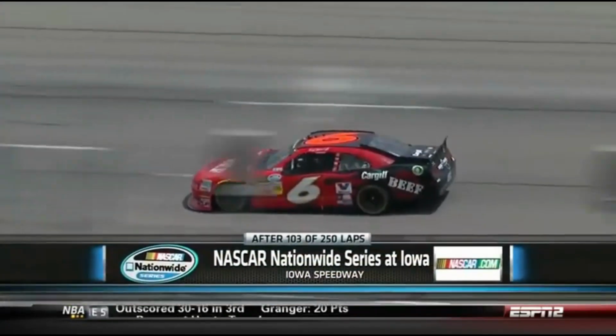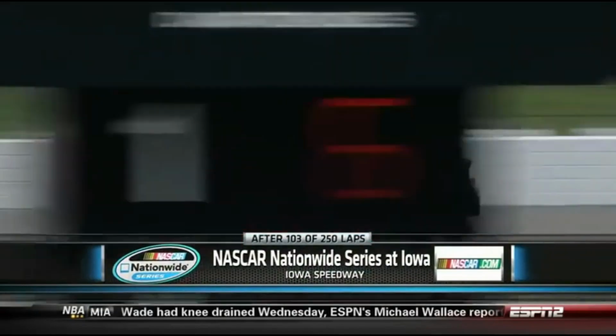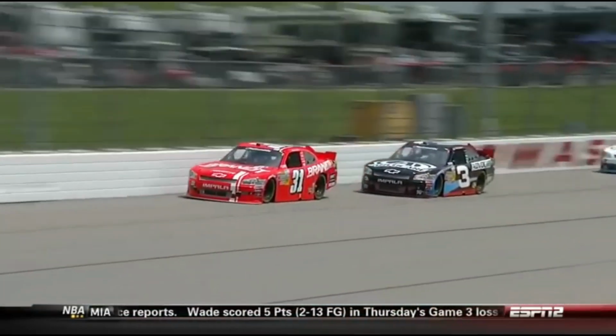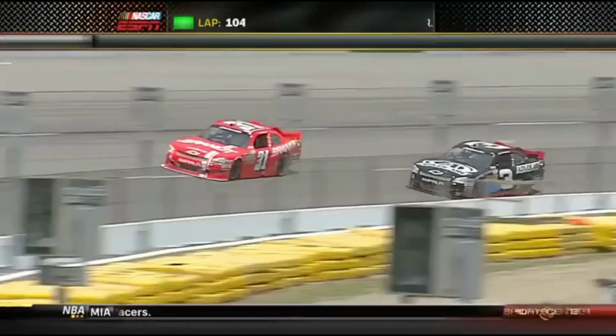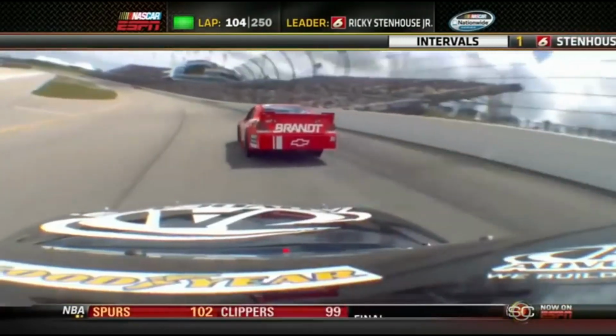And we welcome you back to the Pioneer 250 at Iowa. Make sure to go to NASCAR.com for all your latest NASCAR information. There is the defending series champ, who has spent most of the time out in front of this race. Here is the fight for second spot. It's no longer Elliott Sadler racing Justin Allgaier for that number 2 position, but Austin Dillon.